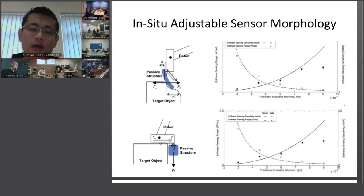And the same holds true for temperature sensing. In this case, the diameter of the attachment point is the important morphology parameter that determines how sensitive it is to the temperature of the object. If you change the diameter of the attachment point to a smaller diameter, then this mechanism works for a smaller range but with more sensitivity to different temperatures, whereas if you have a larger diameter attachment point, the sensing range can become larger, whereas we have to compromise with the sensing sensitivity.